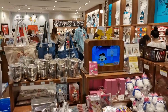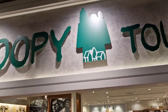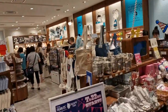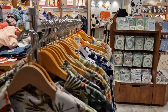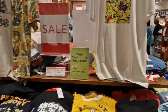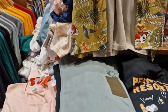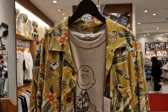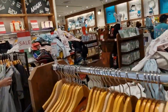We found a Snoopy Town shop. How do you find the Snoopy Town shop? Obviously a big fan of Snoopy. Good clothes there, good selection of figurines and memorabilia, and even daily stuff like plates, which is cool. So I got a few shirts. But I really like the Snoopy store. Loads of nice stuff. There's a Snoopy store in Universal Studios, and they have different stuff. So just keep an eye. If you see something in Universal Studios and you like it, get it, because this store won't have it, and vice versa.